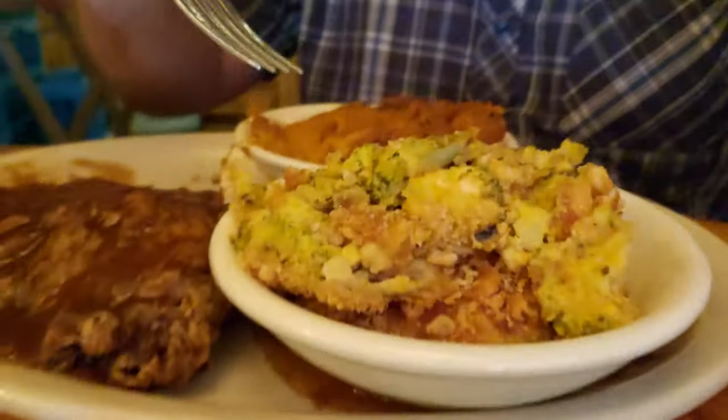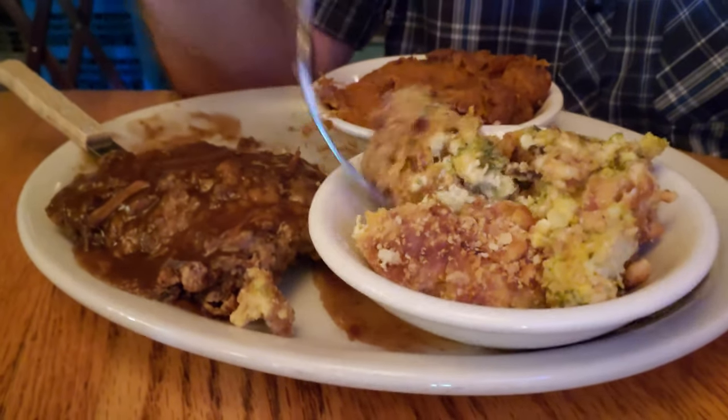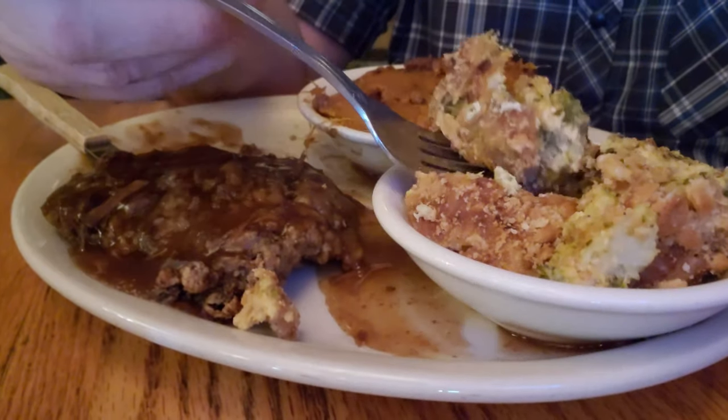Sweet potato casserole. Wow. Broccoli casserole. Use more cheese in here. The country fried steak. The crust is not very chickeny, crunchy, crusty.